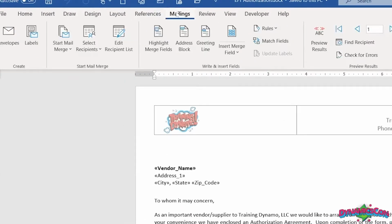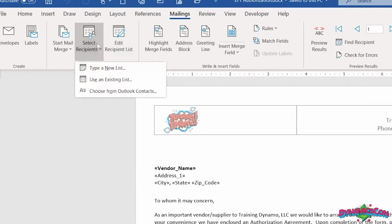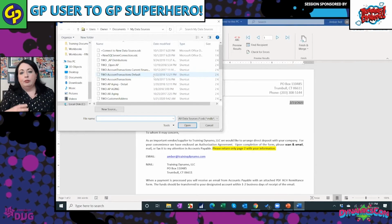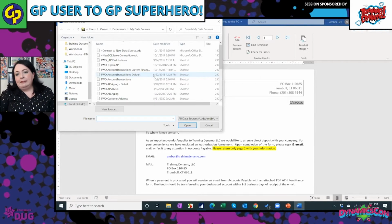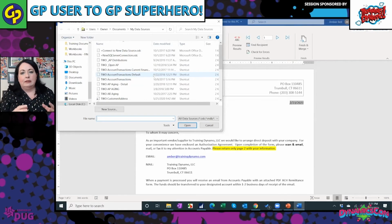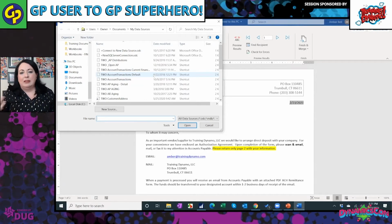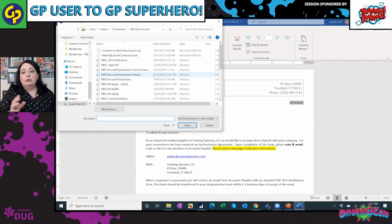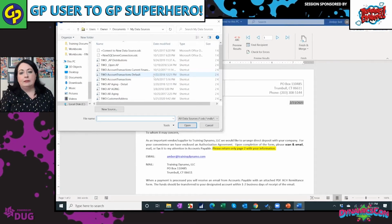So I'm going to hit mailings and we're going to select recipients. Now mine behind the scenes already connected because I've saved it, but we're going to say use an existing list. And I typically work in Excel. For me, what I did was I exported from GP and I just put my same email address over and over into the Excel, because I wasn't going to email random people this request. You could use an email address that you have in GP by including that column. I'll show you that in a couple slides.